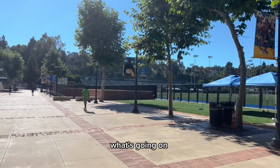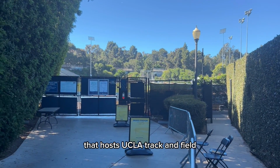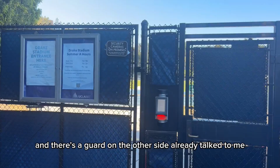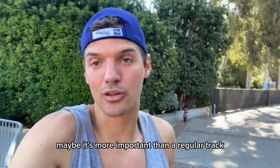I'm pretty intrigued by what's going on with this section of bleachers across the way here. This is Drake Stadium that hosts UCLA track and field, and this is as close as we're gonna get to it today. Scan to get in, security on premise, and there's a guard on the other side that already talked to me. I have never seen this much security on a track ever, but it is huge. Maybe it's more important than a regular track.